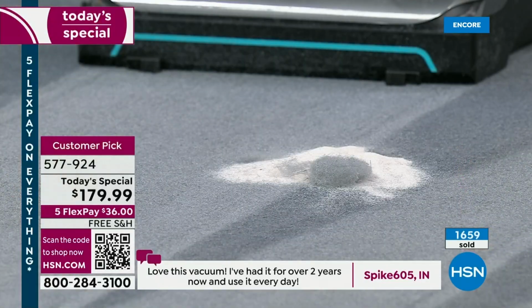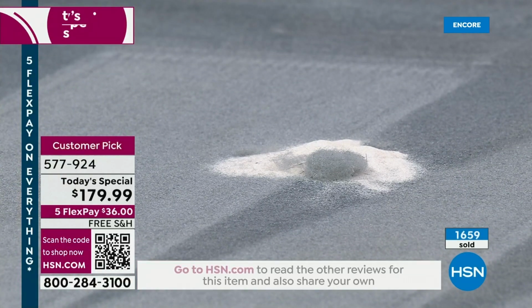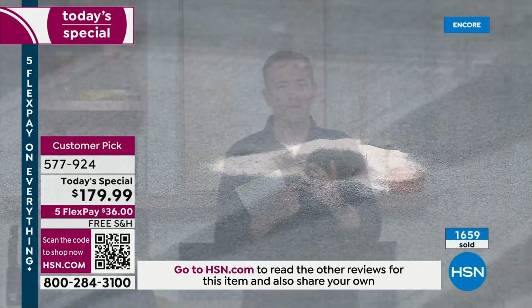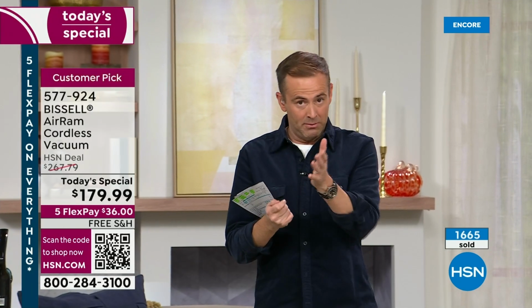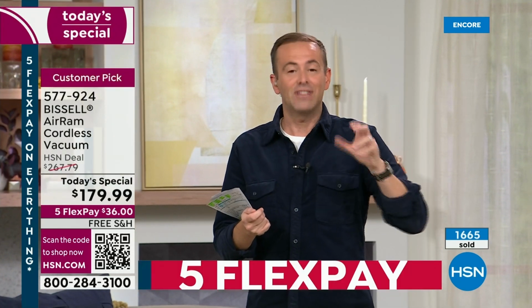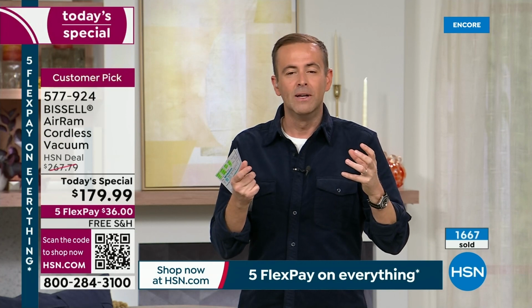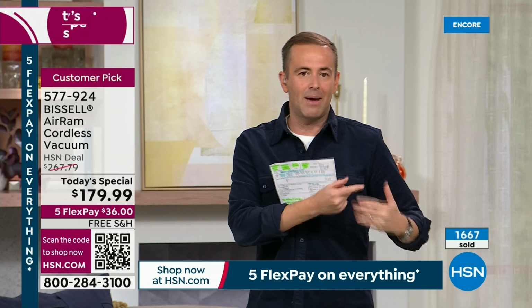I mean, you see that and it kind of brings home how powerful, how effective this is. Whether it's just you at home or maybe you've got lots of pets. Pet lovers love this. I mean, we have to start there. Pet owners love the Bissell AirRam because it's really good at getting deep down into the fibers of the carpet and grabbing that hair, especially with the amazing design on the brush roll. As you can see, it's just going by itself at this stage.